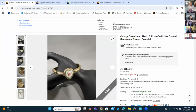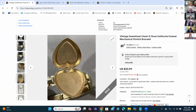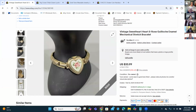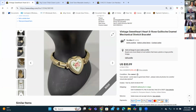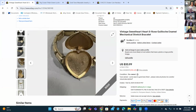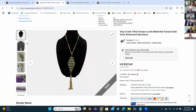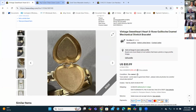All right, so I sold this little sweetheart locket bracelet. Very cute. Sold within a few hours of me listing it for $30. It had some wear, so I noted that, and I took a lot of pictures. Yeah, I thought it was cute too. And it probably cost like $1, so that was a good sale. I think that price point was perfect too. I think that's why it sold so fast. That's about the right price point.